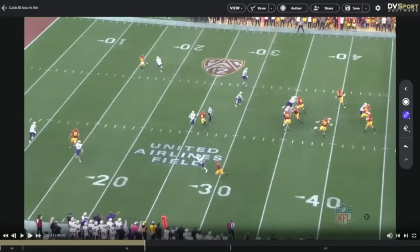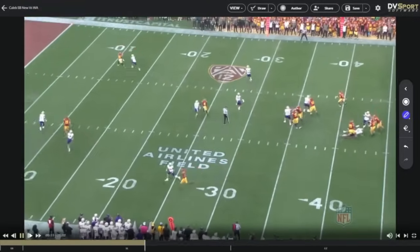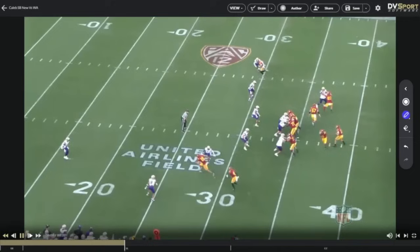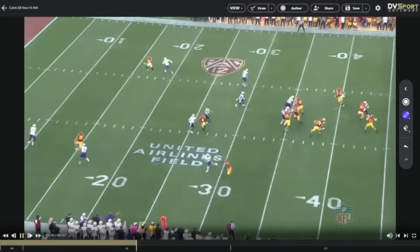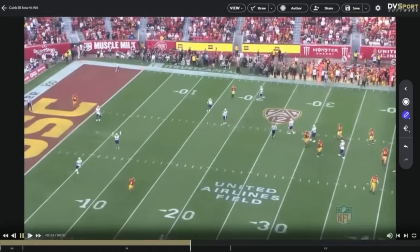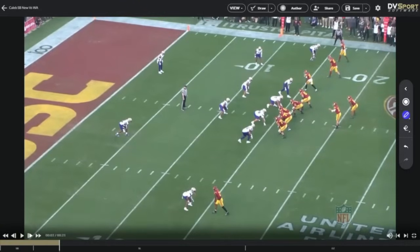I like his ability to plant, get the ball up quick, but still run out of room because it's a really tough throw right here. Still a pretty good throw, all things considered, other than the fact that it carries him out of bounds. But the half roll plant throw on a deep throw like that, not an easy thing to do.